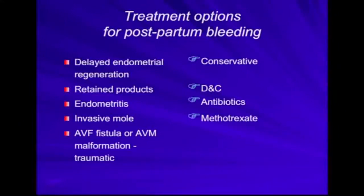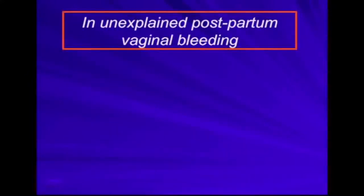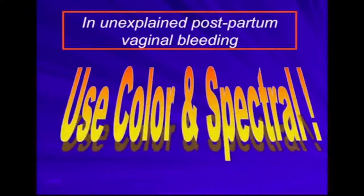An invasive mole, hydatidiform mole, needs methotrexate. And finally, the AV fistula or malformation, which may be traumatic or post-traumatic, angiography is very good to assist in the diagnosis and also in the treatment with embolization. Or you may just simply want to watch it. Bottom line is you've got to treat the patient, not just the image. In unexplained postpartum vaginal bleeding, it's really important to use color and to use spectral to see where there is flow and to track the velocities. Very high velocities are of concern.